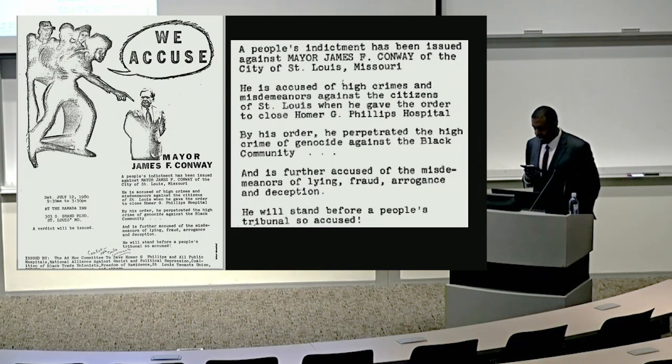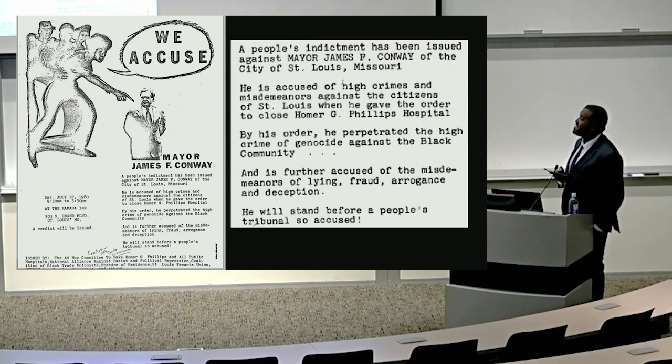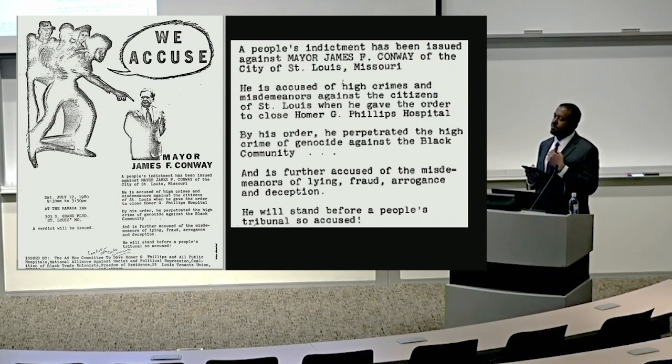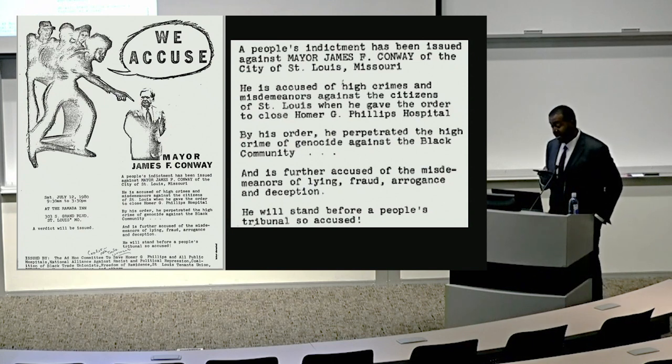And much of Black St. Louisans' antagonism was directed toward Mayor James Conway. And here you see a people's indictment accusing the mayor of, quote, genocide, using kind of the language of the day in terms of Black Americans' larger movement to assert their human rights on an international level, right? And so James Conway was the mayor who finally made the decision to close Homer G. Phillips Hospital and consolidate it with City Hospital number 1.